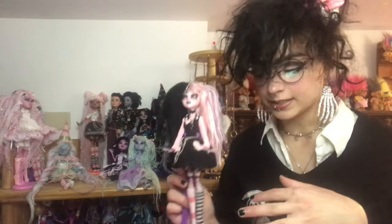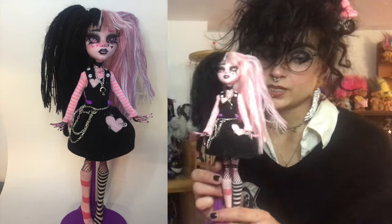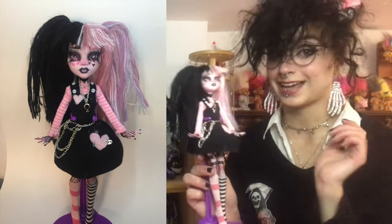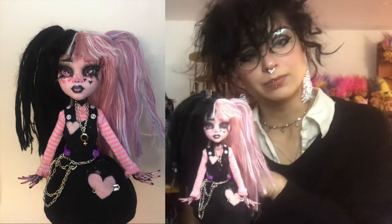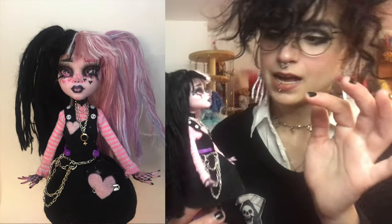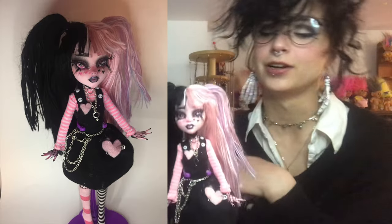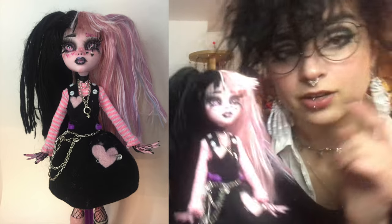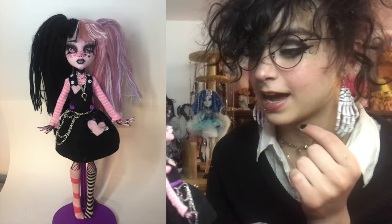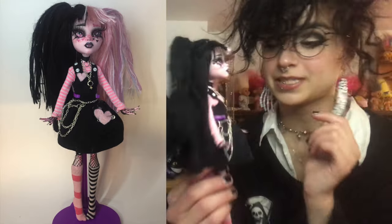But her base is an Elizabeth doll. She is a Scorpio. She's a lesbian. She's cis, and she has a girlfriend named Salem, who I'm going to show you guys next. Her hair is pink and black, half and half. One of her eyebrows is pink, one of her eyebrows is black, one of her eyes is pink, one of her eyes is black. She also has little hearts reflected in her eyes, and these cute little hearts under her cheeks, and then black and pink lipstick.